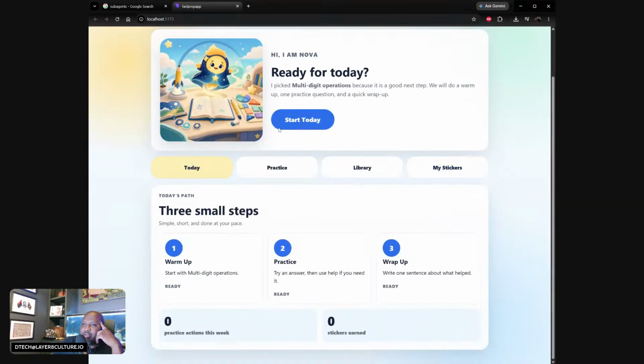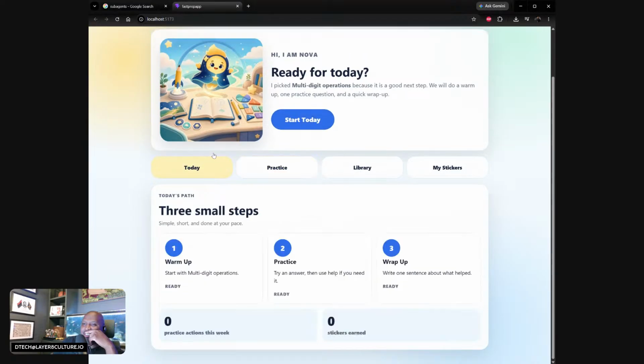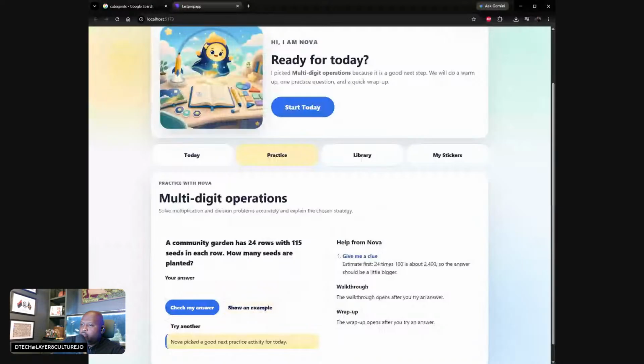All right, so let's go in. Let me not embarrass myself. Some of the stuff I might not even know. All right, multi-digit operations. That's kind of his thing for today. Oh, that's how I practice. There we go. Multi-digit operations. So a community garden has 24 rows with 115 seeds in each row. How many seeds are planted? Okay, so it's multiplication. I don't know. Give me a clue.